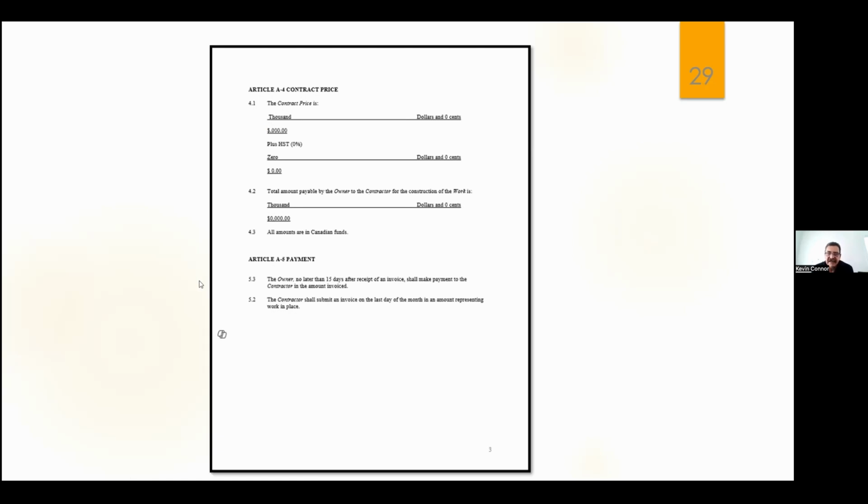I'm going to say to the owner right here, my expectation is that at the end of the month, when I give you a bill, I need to be paid in 15 days, right? So that I can maintain a cash flow that helps support completion of the project. If I run out of money every 30 days, the project's going to take forever. I might have to stop sometimes.